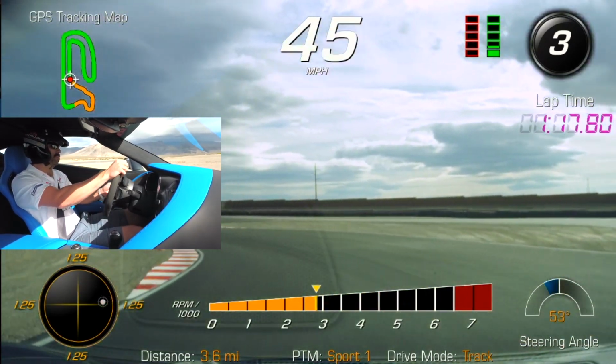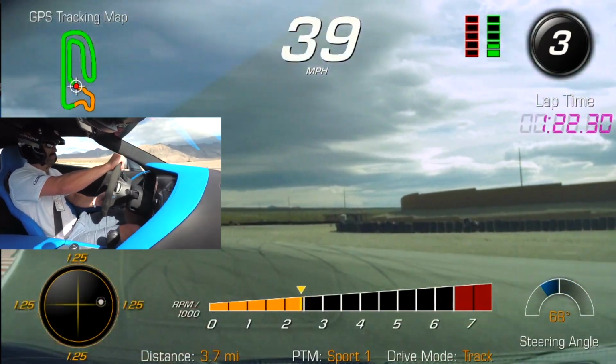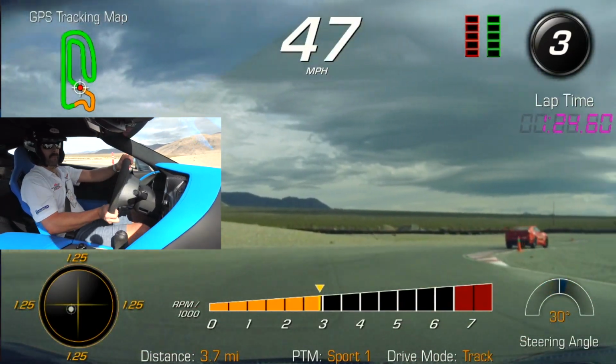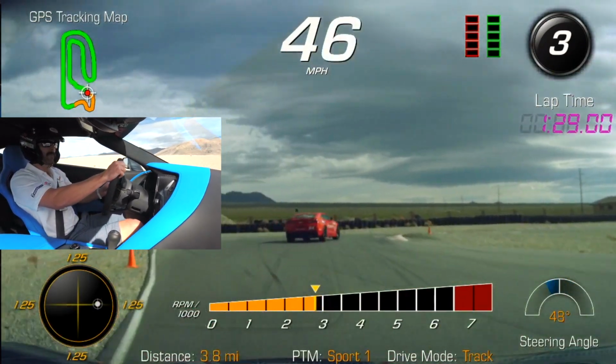Get it down to the apex here. Make it nice and straight through here. Just focus on one step at a time through here. There you go. The straighter you can make it, the faster it is. And left here a little bit, then we'll cut it to the right.